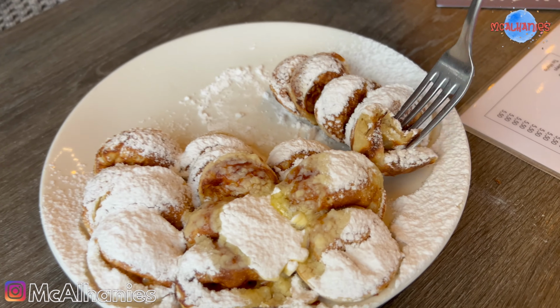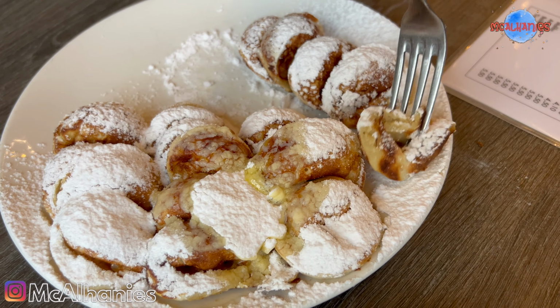And the powdered sugar is really subtle. You don't need syrup or anything on this. They're just sweet enough. They're just perfect. Mm. And these are why these are so popular. Potpourris. Mini pancakes. Wonderful.